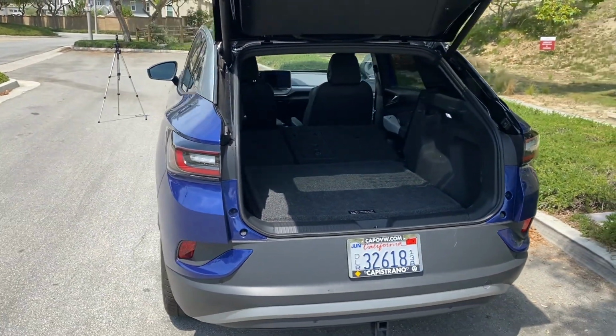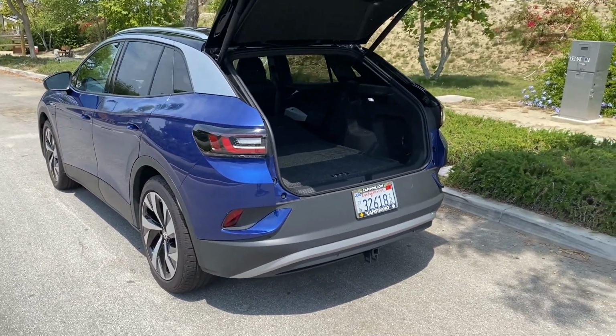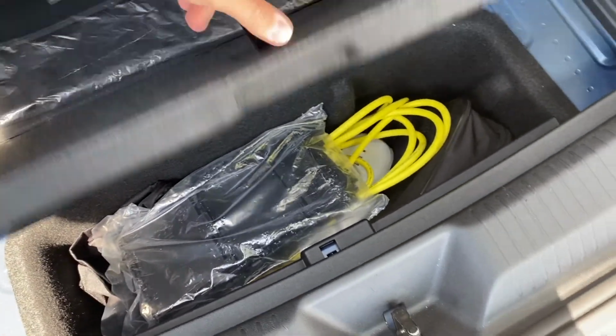Now this obviously doesn't have a frunk, but the back space is still generous. And one more little thing I forgot to mention is that the ID.4 has this little storage for your chargers and other small items, and you have a couple of pieces in the back and you can tie it up in case you need it.